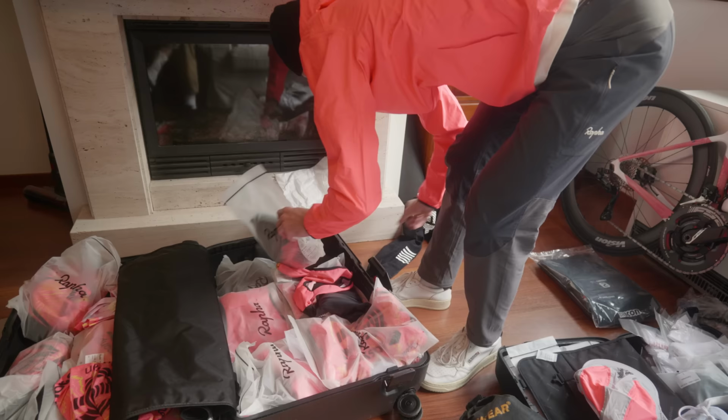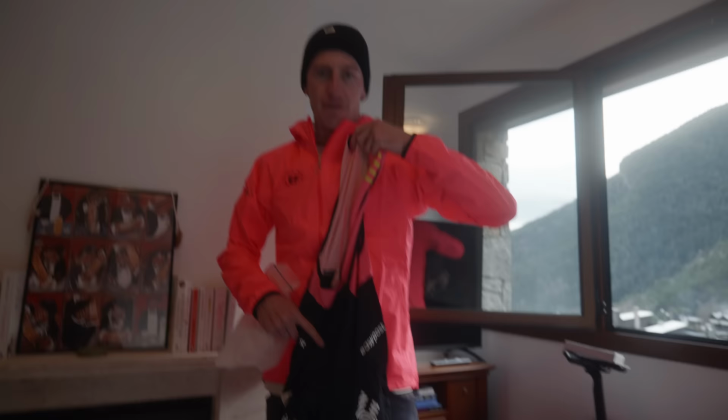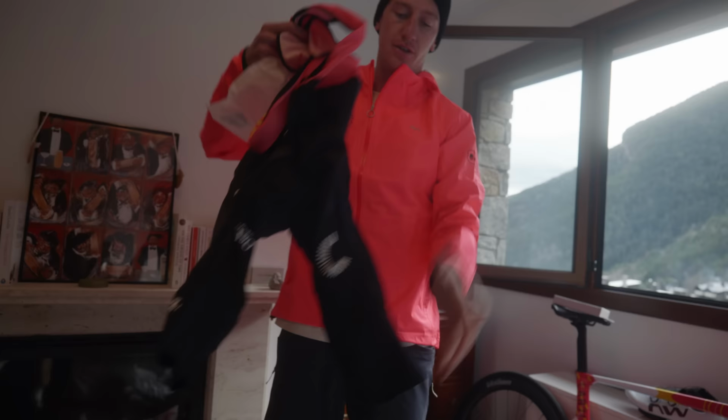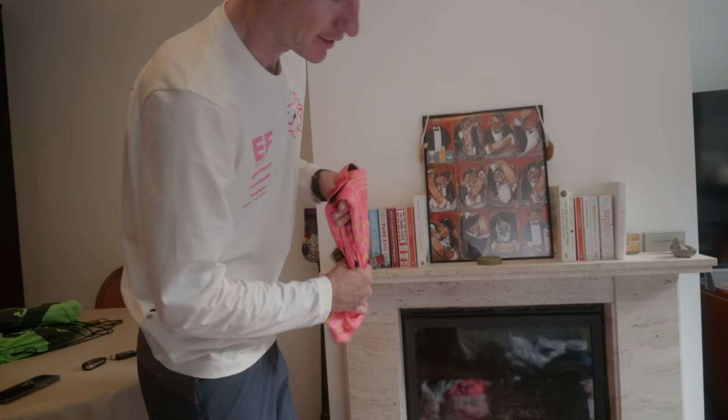10 pairs of Knicks. Let's see what they look like. Classic Nick. I've gone for the extra long, just because I have an extra long torso. Very comfortable, all black material inside and out, so it never goes see-through. Just looks great. They've just done a great job with them. Are you ready for the final part? It's the final countdown. This is the training jersey. Nice loose fit, big pockets for putting all your stuff in.